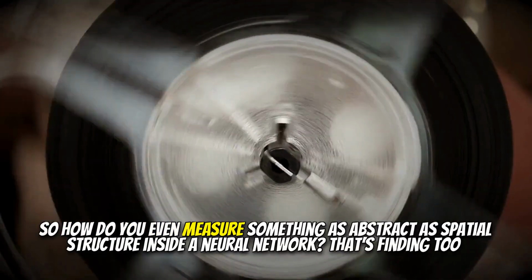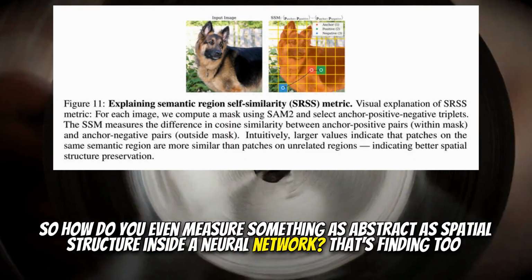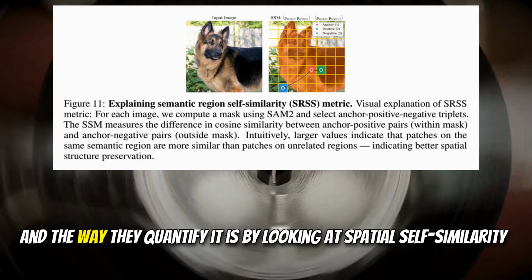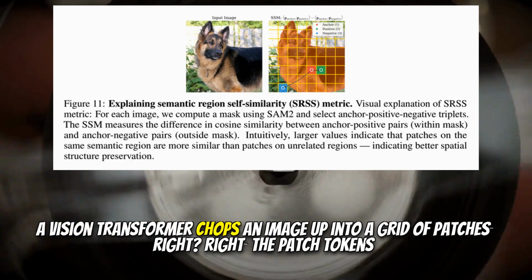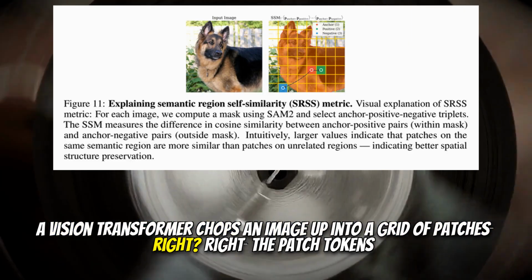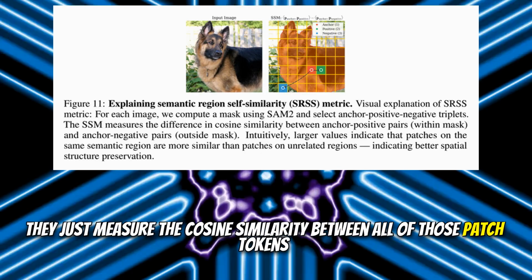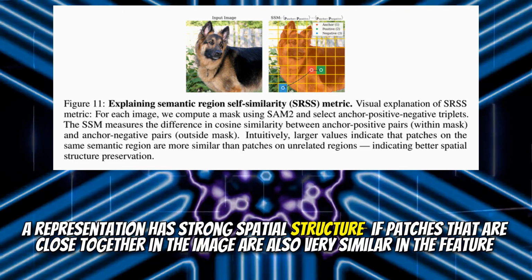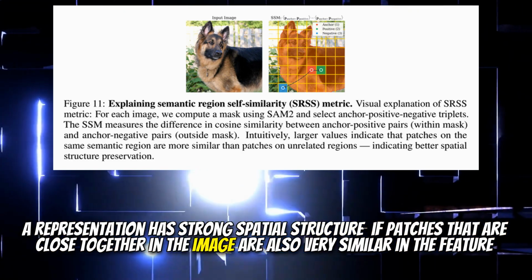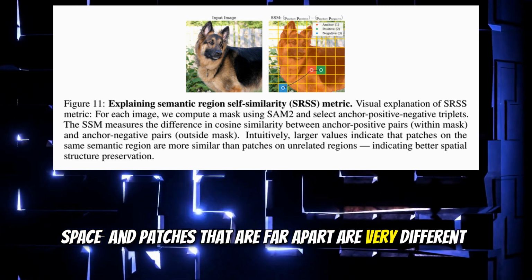So how do you even measure something as abstract as spatial structure inside a neural network? That's finding two. And the way they quantify it is by looking at spatial self-similarity. A vision transformer chops an image up into a grid of patches, right? Right, the patch tokens. They just measure the cosine similarity between all of those patch tokens. A representation has strong spatial structure if patches that are close together in the image are also very similar in the feature space, and patches that are far apart are very different.